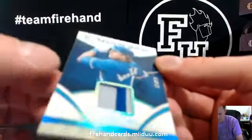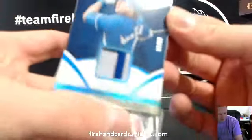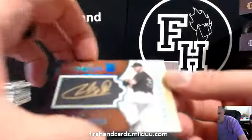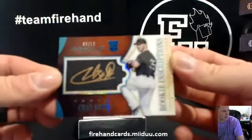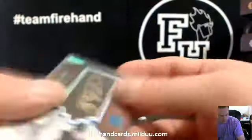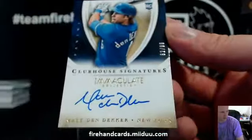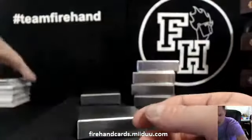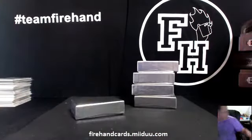Matt Den Decker, 83/99 for the Mets, two color prime. Cardboard Heroes. And we got Chad Bettis, numbered out of 10 for the Colorado Rockies. Rookie inscriptions. 9/10. Going to Dub M and the Rockies. And another Matt Den Decker card. This is an autograph. 62/99, New York Mets. Cardboard Heroes, few hits for those Mets already. Glavine auto, a Den Decker auto hand patch.